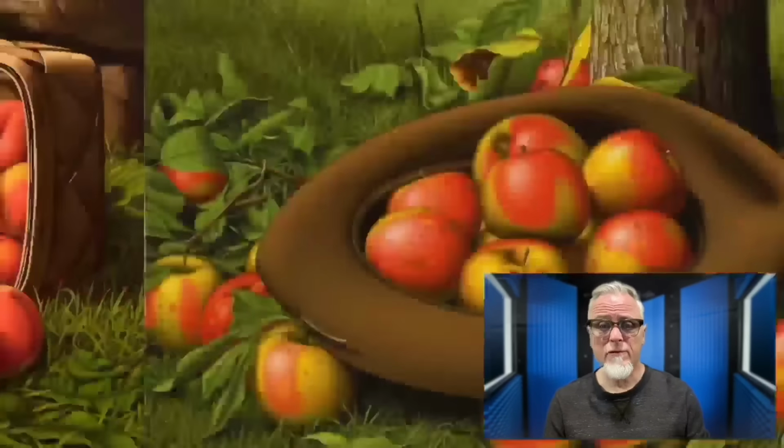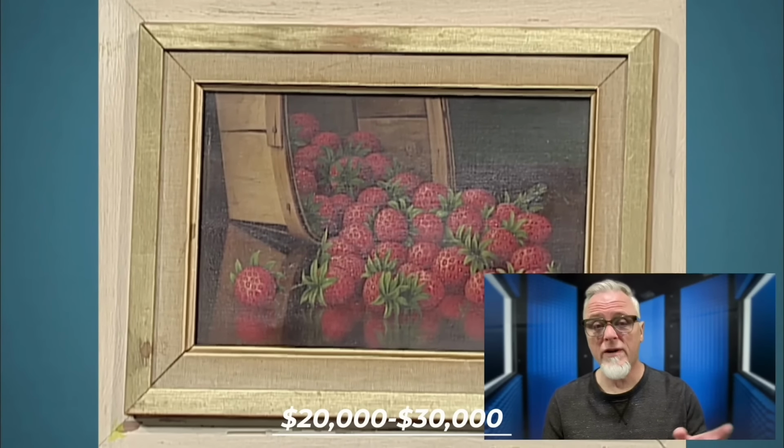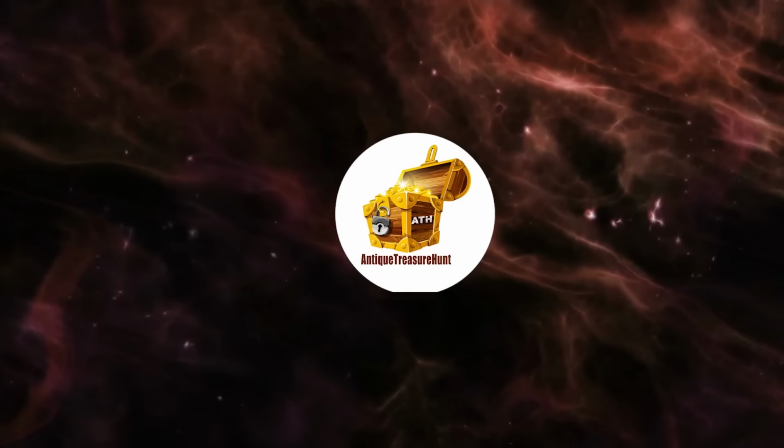Prentice is well known for his still-life paintings of fruits rolling out of a basket. His paintings were simple, yet they somehow made bold statements, and that is perhaps why they were hot in the marketplace. The $50 spent on the painting was money well invested, as the painting got valued between $20,000 to $30,000. That's ridiculous. I loved it. I mean, it's such a wonderful, wonderful painting.